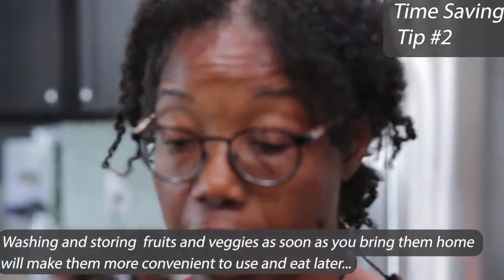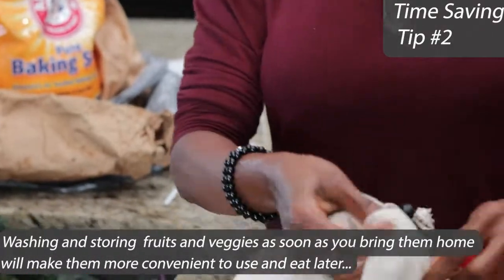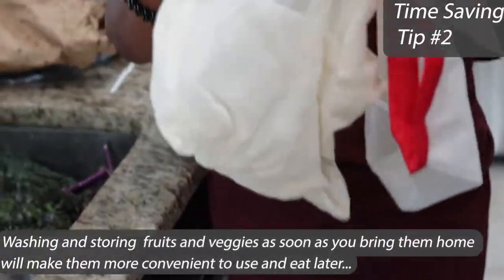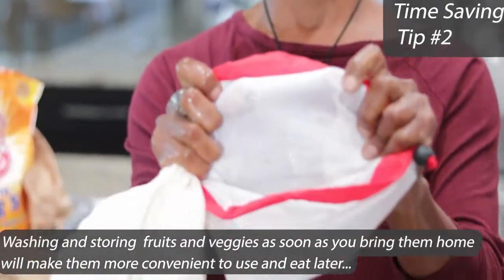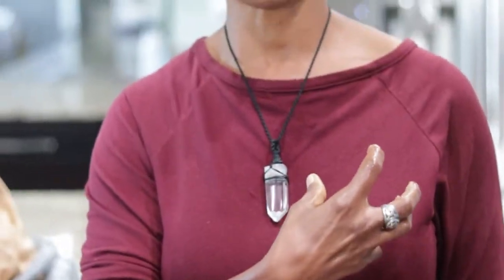Then you put them in bags and keep them in your refrigerator. I have these bags, this one and this one, but when I wash my fruits and veg, I typically put them in here. It has little holes, so it drains the water, and on top of that it keeps produce fresher in the refrigerator. It's not stifled like when you put it into a Ziploc bag, so it doesn't go out faster. It lasts longer when you have these produce bags.